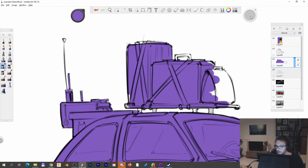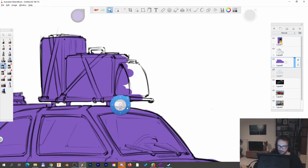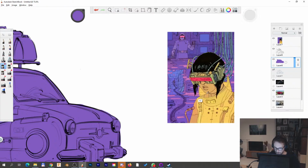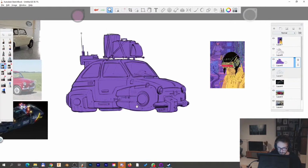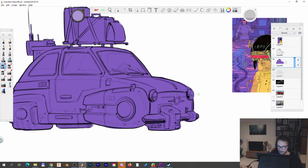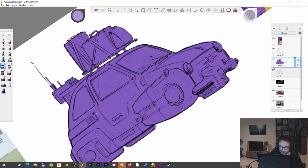I can erase there a little bit. Draw the connectors in. Okay, so there we have a very strong purple. Let's just lock that layer. Let's do a little bit higher in brightness.